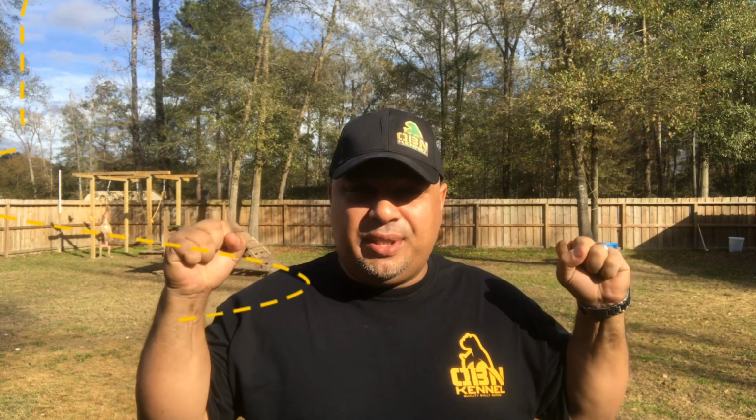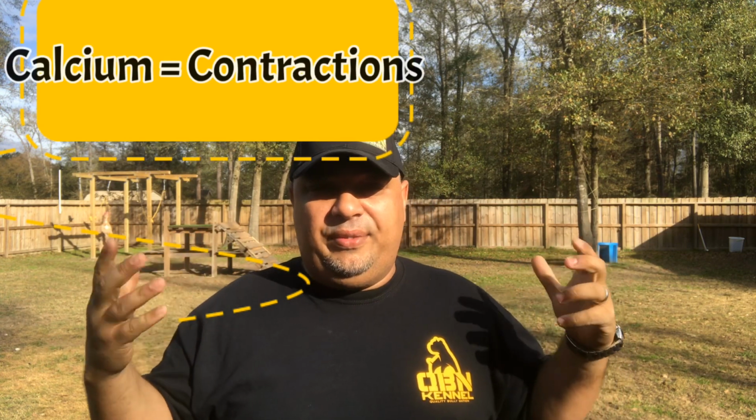Now, calcium helps contractions, okay? If you have a female that in the past has had pups and you've had the last 2 or 3 pups die on you because the contractions just simply weren't there, or they were inside of the canal for way too long, it could be due to calcium depletion. Something as simple as a Tums before labor or during labor could probably help you make sure she doesn't deplete her calcium deposits.